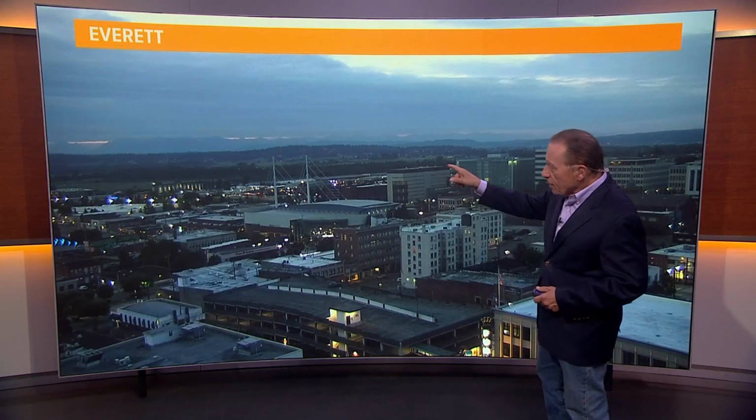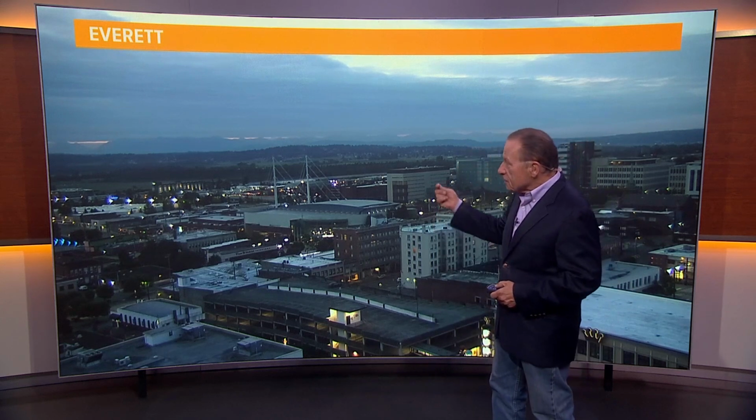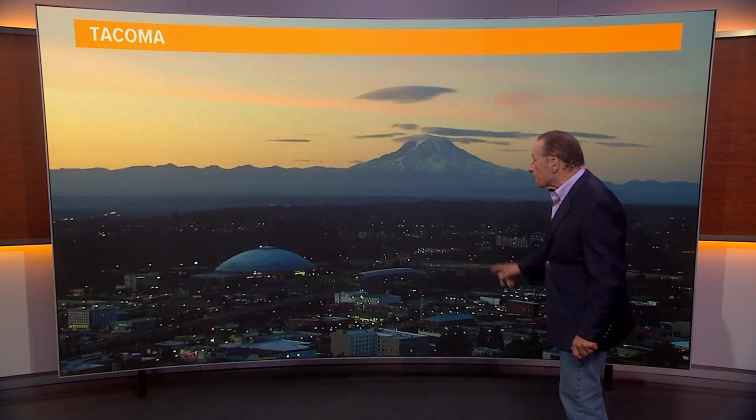Taking a look at the shot there, Everett, you can see the clouds starting to move in, but you can still kind of make out the silhouette of the Cascades out in the distance. We might be able to sneak a few rays of sunshine underneath those clouds before we cloud over entirely early this morning.